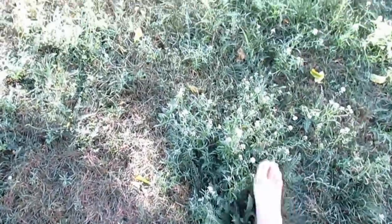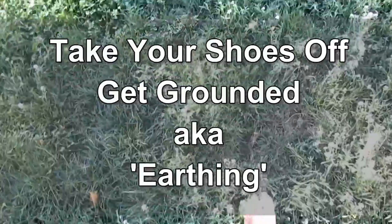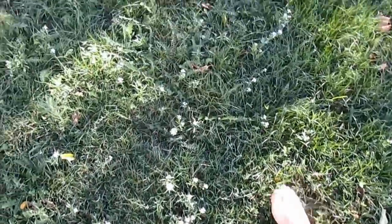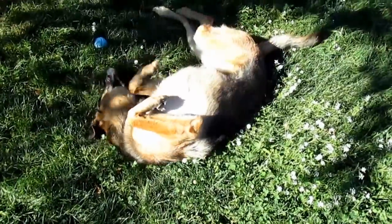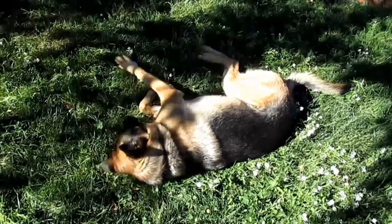Some other benefits to having a drought-tolerant alternative lawn are, one, it makes a great spot to get grounded. Research indicates that electrons from the earth have antioxidant effects that can protect your body from inflammation, as well as many well-documented health consequences. Number two, pets love to play and roll around in the lawn, as you can see my dog Happy here enjoying herself.